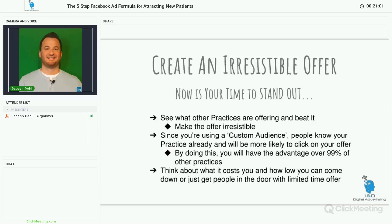So once you've created this custom audience, now it's time to create an irresistible offer. It's your time to stand out. As we were mentioning before, 93.3% of businesses out there are not using Facebook advertising to bring in new patients. So now is your time to stand out. They're obviously not using advertising to populate people's news feeds. So use this time to stand out. Maybe you're the only practice in Florida, or maybe you're the only practice in your specific area in Texas that's doing this right now. So take advantage of it.